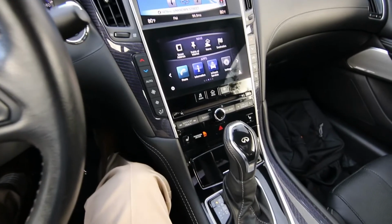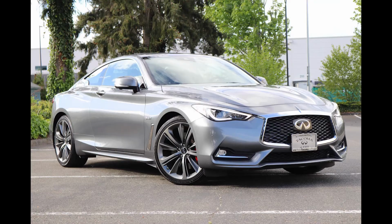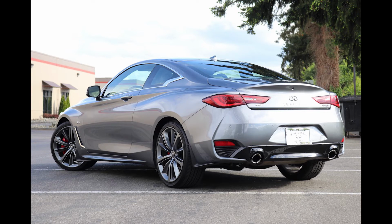Today I'm going to tell you about this beautiful 2018 Infiniti Q60 Red Sport 400 that we have for sale. It's a local one-owner clean Carfax vehicle, beautiful shape inside and out, and very nicely equipped with features.